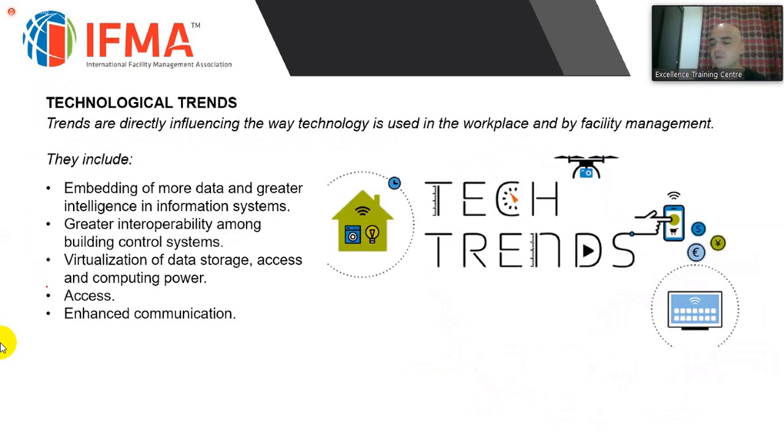Trends, in terms of the technology itself: the technology itself has grown. What does that mean? That means that now we are having more and more data being embedded in information systems. When email was very common here in the beginning of the 90s, sending data was very limited, even sending photos, documents. Now with my mobile, you can have access to gigabytes of data. So the amount of data that we can send is high. It means that I can send more detailed data on equipment and on my facilities.